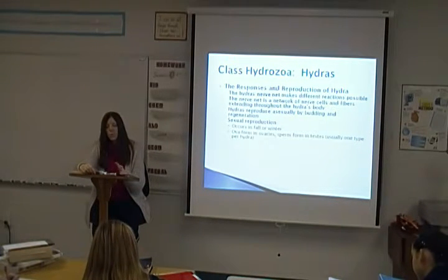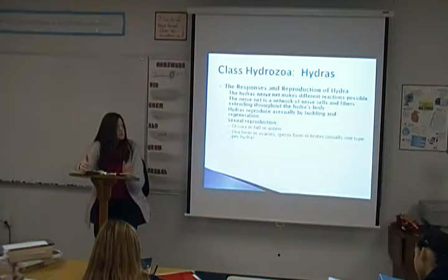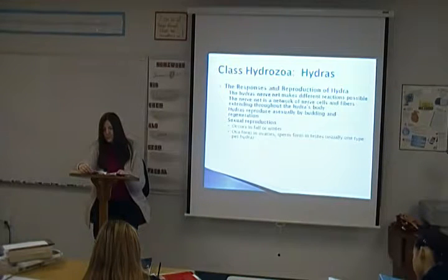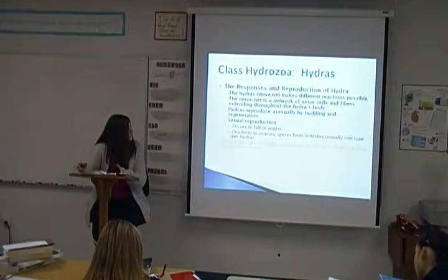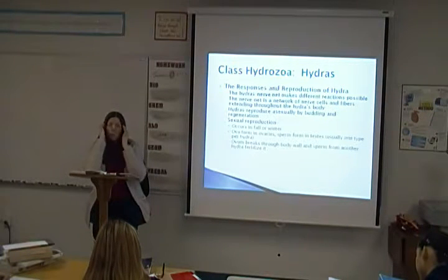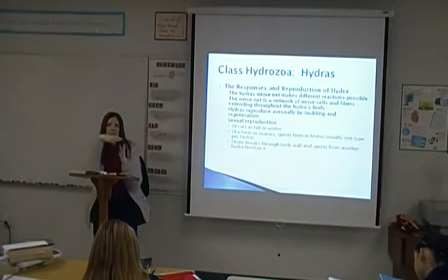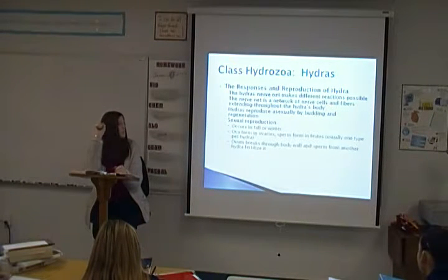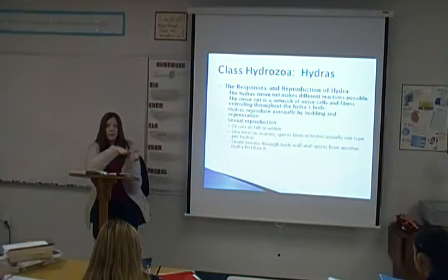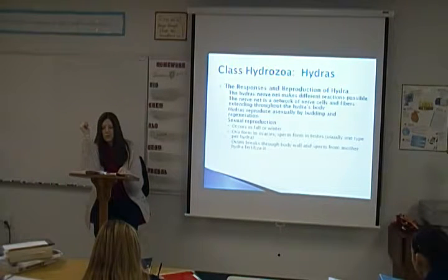Usually there's only one type of gamete per hydra. The ova form in ovaries, and the sperm forms in testes, but only one type per hydra. The ovum breaks through the body wall. It doesn't leave the hydra, but it makes an opening in the body wall so that the sperm can swim from another hydra to the ovum, and then fertilize it, forming the zygote.